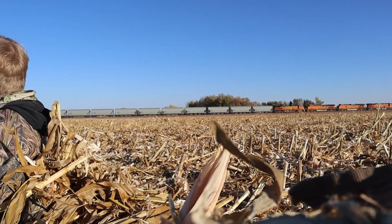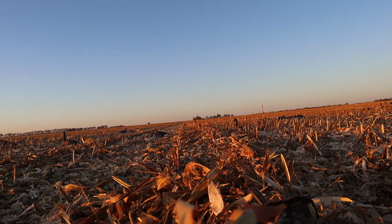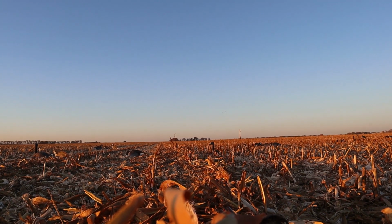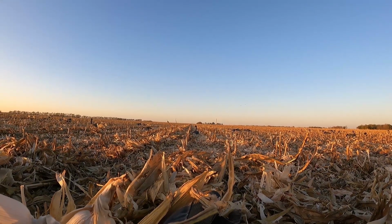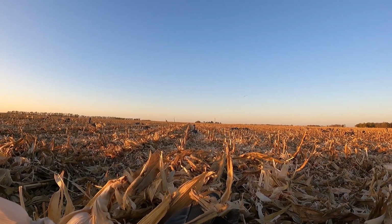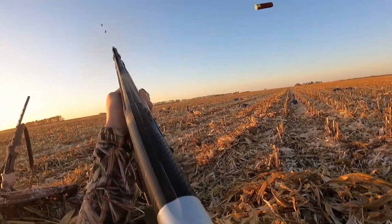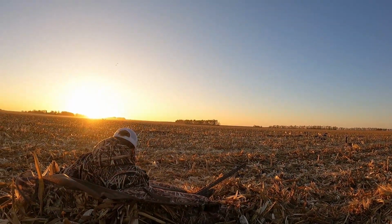Yep, definitely a northwest wind tonight. Take the right one, Lou. Fit him in. Let him get close. Kill him. That was full blue. I hit the one. See his wing?